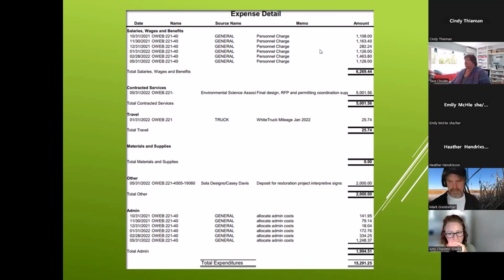It would be pleasant if it said something like 10/31/22, OWEB grant, Joe Smith for source name, and then 5.5 hours site visit to such-and-such, or I don't know how you would do it, but it would be pleasant if you had that. And there are grantees who do that level of detail, and it's wonderful.